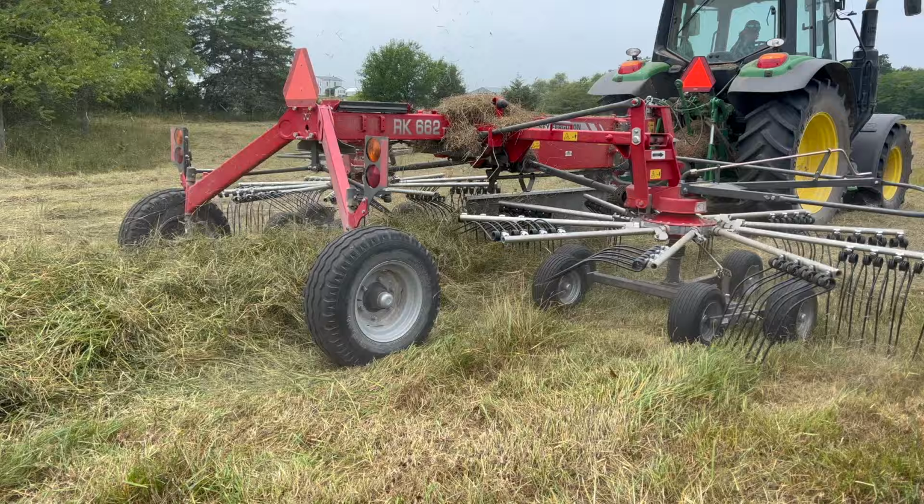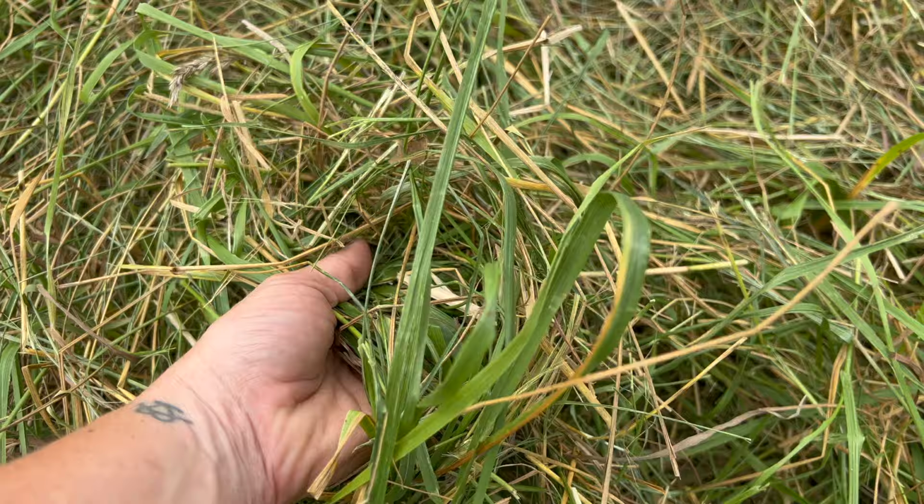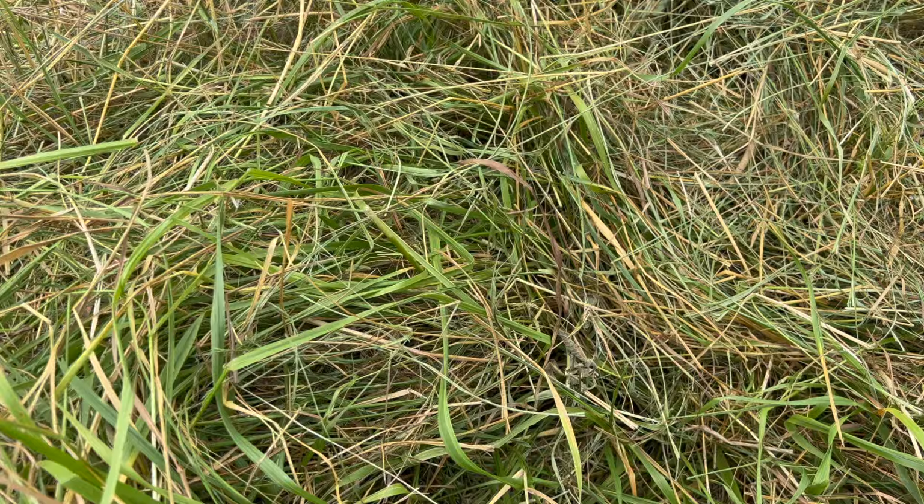It won't take long. This rake really makes some really nice fluffy windrows, brings it up really nice to a peak. It allows it to air, but I wish you guys could feel it. Obviously, you can see how green some of this still is. So we'll just give it a little bit of extra time. I'll eat lunch, and then we'll get back to it.